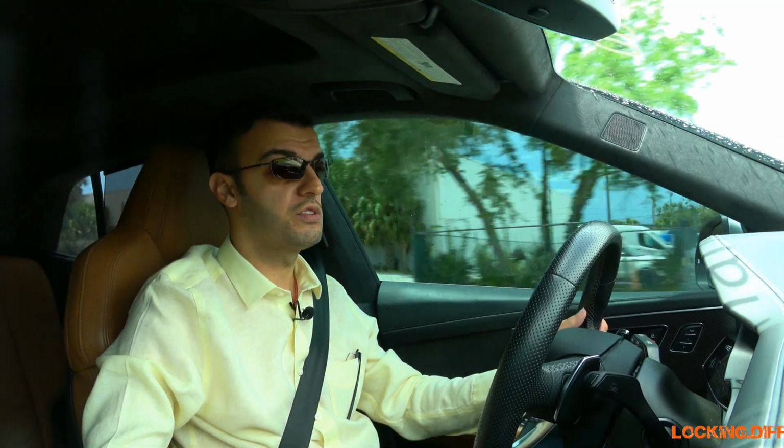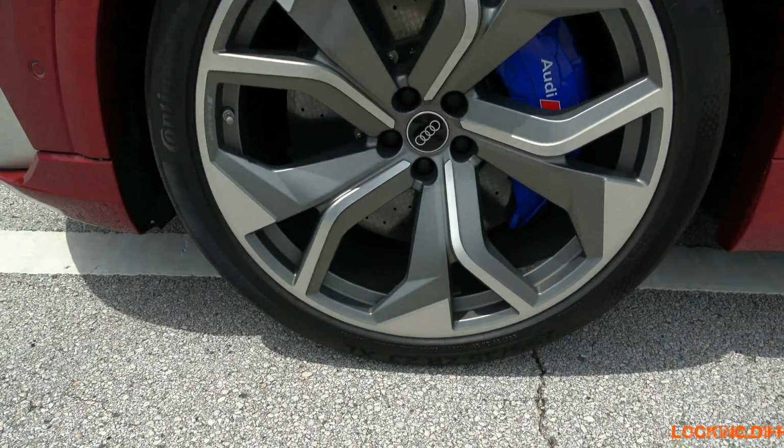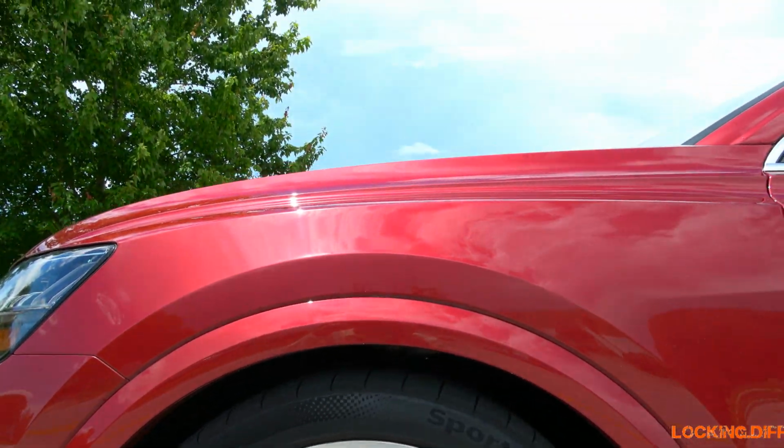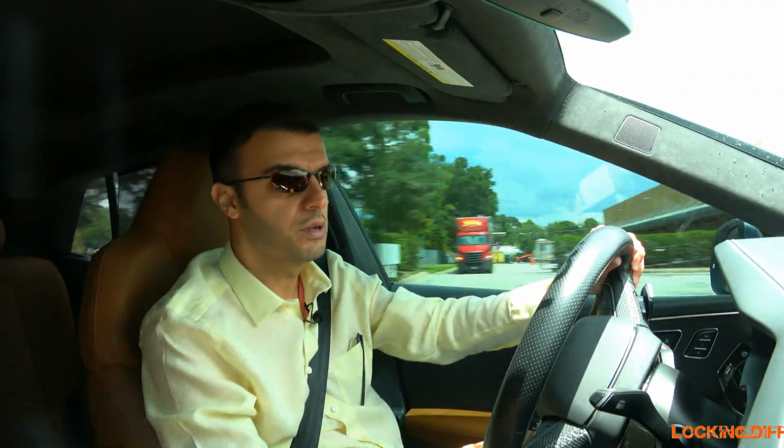Say it one more time. This is 40 miles per hour. Pretty good. Don't forget, 23-inch wheels. We've got massive wheels on this car. So sharp, really sharp winding turn.